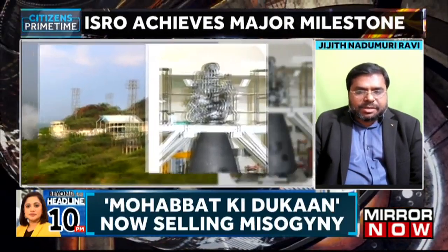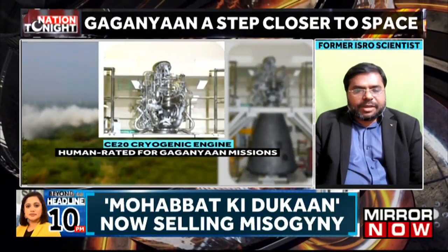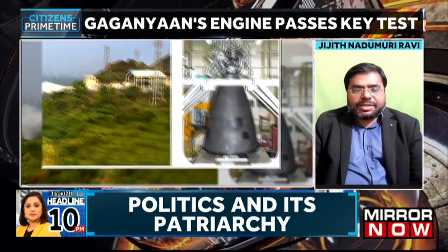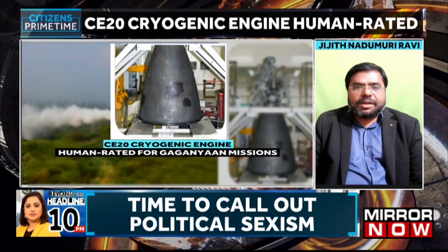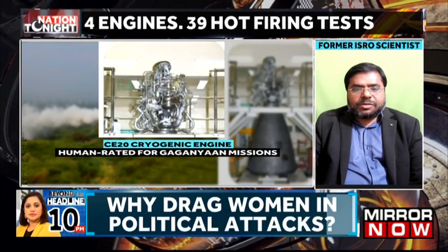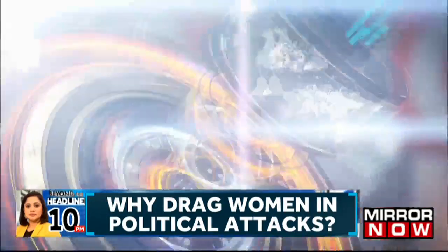And this robot, the Vyomitra, is also capable of understanding environmental variations and any kind of threat situations that may come up inside the crew module, so that we get an early understanding of what are the possible things that can go wrong in a mission. So that information you will also get, and after that, which is what my next question was, Jijith Ravi.